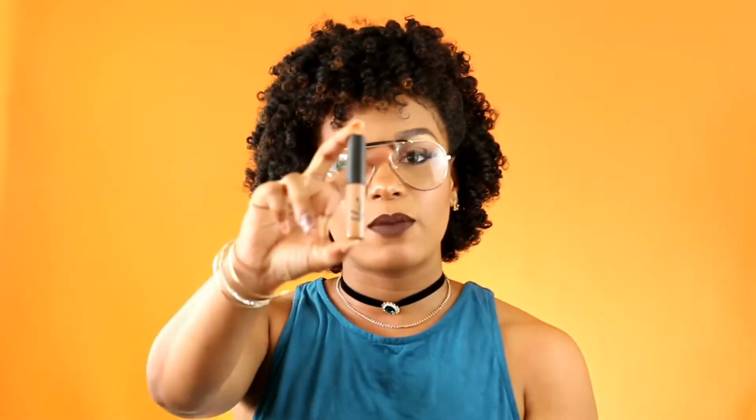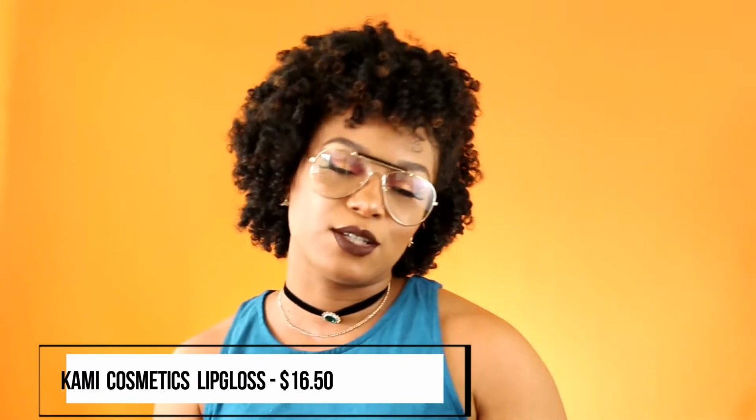Next up is this Cami Cosmetics lip gloss in the color Dubai Days. Now, if you know me from high school or not, I've been obsessed with lip gloss. Obsessed. My nickname in high school used to be Lip Gloss Queen and Flowers Girl because I used to wear flowers in my hair all the time and my lips were always popping. Like, Lil Mama made that song for me, fam.